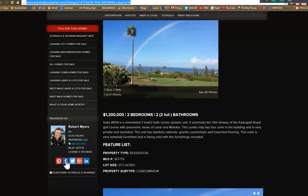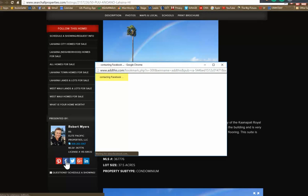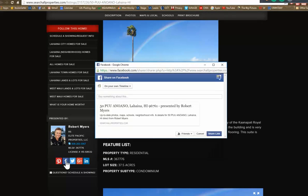All you've got to do is click the Facebook icon, be logged into your Facebook account already, and it makes it easier. Put in something social, right? Here's a beautiful new home in Hawaii. This is going to go home for sale in Hawaii, in Maui. Check it out, right? Do something, whatever you want to say there. And then you just click share the link, and boom, that goes to Facebook, right?